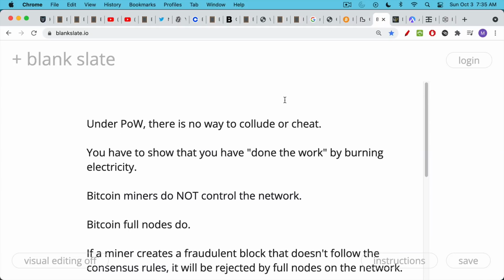Now, under proof of work, there's no way to collude or to cheat. This is the Bitcoin proof of work system. You have to show that you've done the work by burning electricity. And it's very important to note the distinction between Bitcoin miners who run the proof of work algorithm and secure the network, and Bitcoin full nodes. Under Ethereum 2.0, you kind of have a merging of validators and nodes. They become the same thing. Under Bitcoin, you have mining, and then you have full nodes.